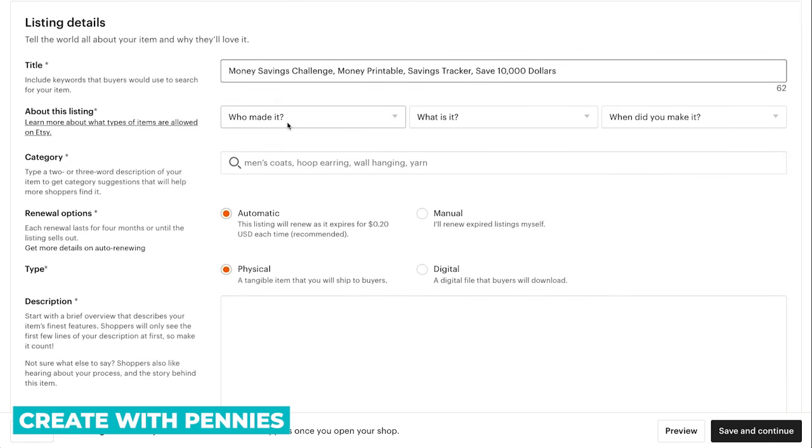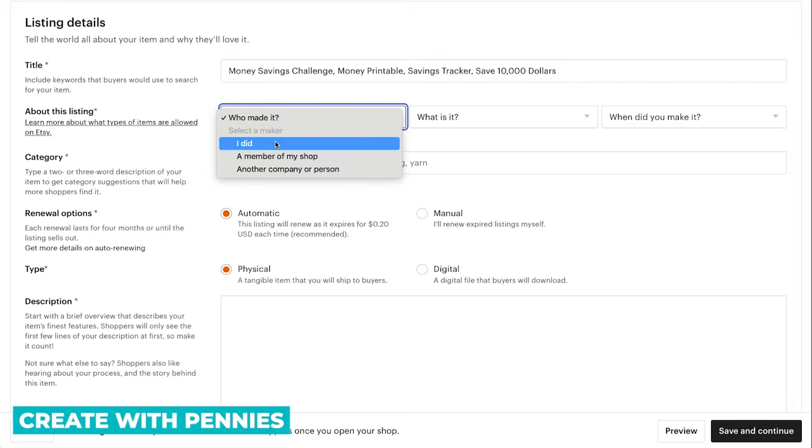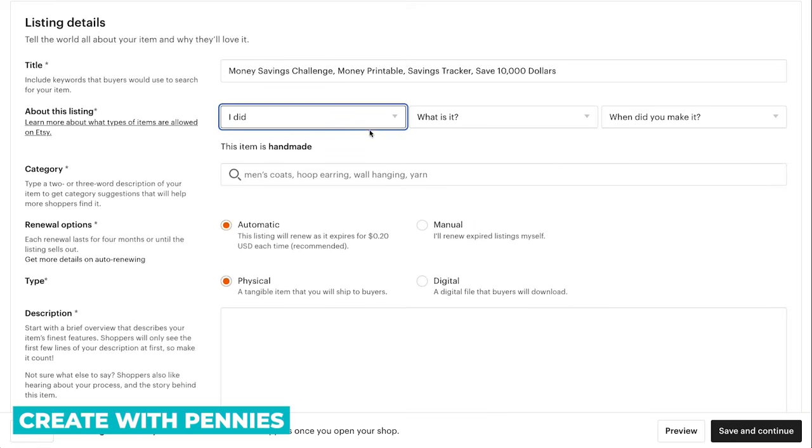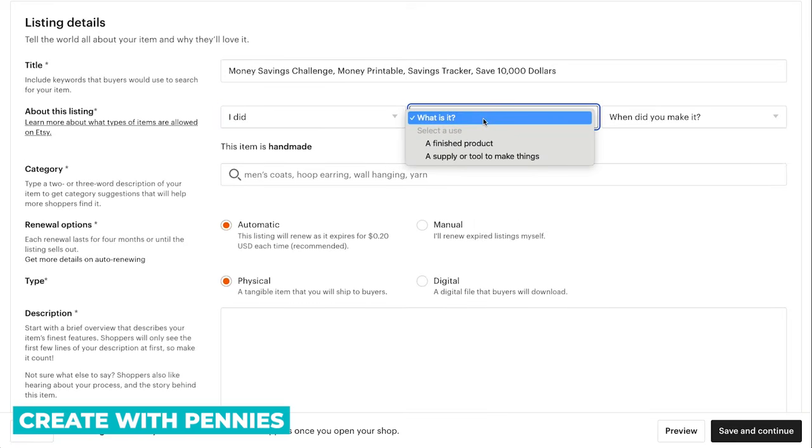So next, under about this listing, you are going to select who made it in the dropdown. So either I did, a member of my shop, or another company or person. So you select one of these. For my items, I usually select I did because I make all of my items, and you can select either a finished product or supply. You can sell supplies and tools on Etsy. That actually is a great business, and a lot of people buy supplies off Etsy. So you can do that.